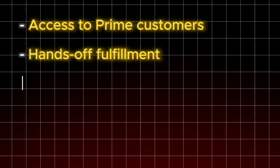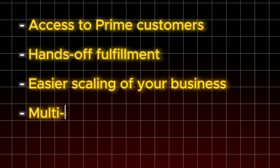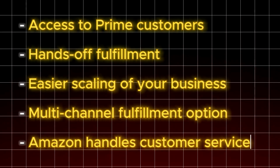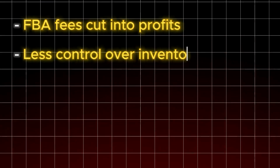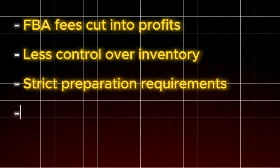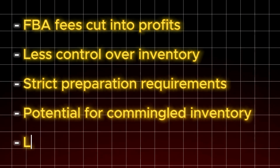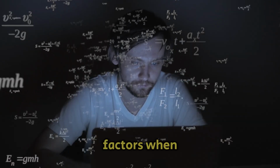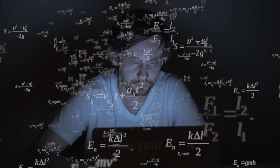Pros: access to Prime customers, hands-off fulfillment, easier scaling of your business, multi-channel fulfillment option, Amazon handles customer service. Cons: FBA fees cut into profits, less control over inventory, strict preparation requirements, potential for commingled inventory, long-term storage fees. Consider these factors when deciding if FBA is right for your business.